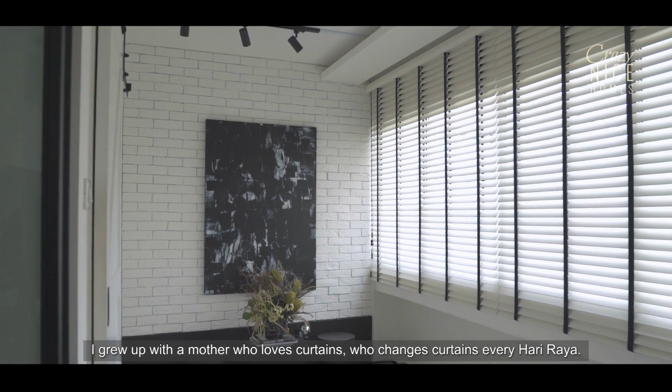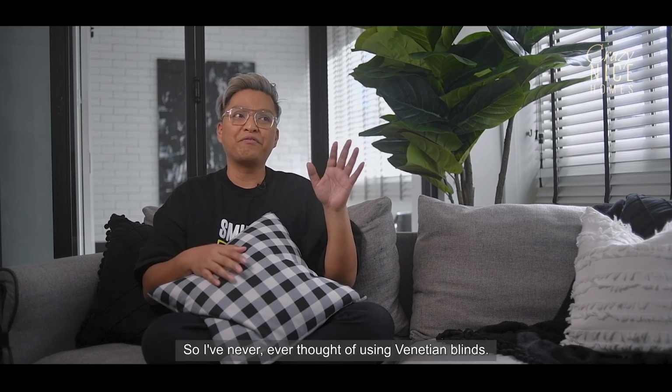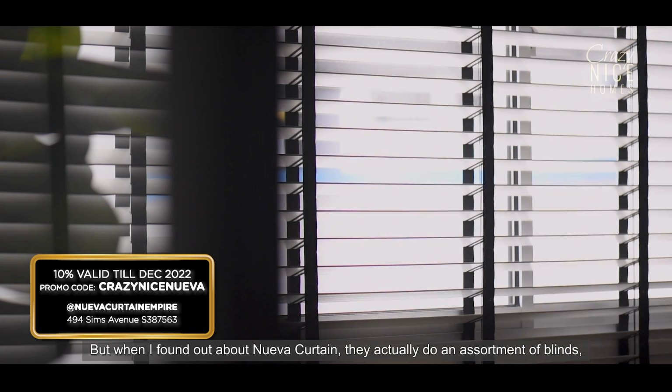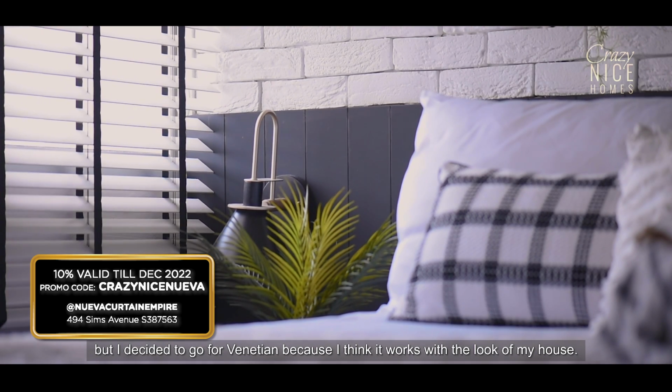I grew up with a mother who loves curtains, who changed curtains every Hari Raya. So I always felt like curtains are the best thing. So I've never ever thought of using Venetian blinds. But when I found out about Nueva Curtain, and they actually do an assortment of blinds, I decided to go for Venetian because I think it works with the look of my house.